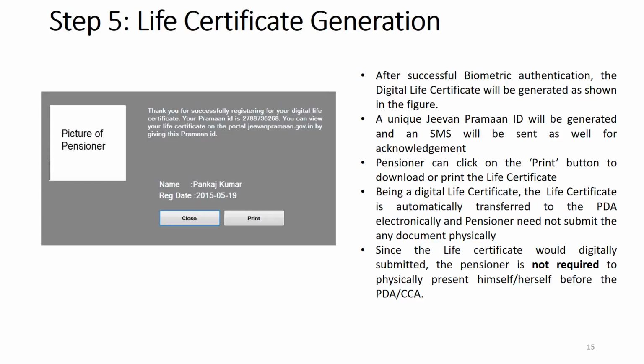The fifth and the last step is life certificate generation. After the biometric authentication has been successful, the digital life certificate will be generated as shown in the figure. A unique Jeevan Praman ID will be generated, which must be noted down by the pensioner. Additionally, an SMS will also be sent as an acknowledgement on the registered mobile number. The pensioner can click on the print button to download or print the life certificate.